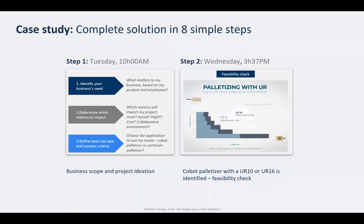So the first step really would be on your side, usually on the side of the customer itself, of identifying your business needs, the metrics, the best use case for you. So it's an internal discussion that you can have, but also Vention can support in that regard. If it's for brainstorming together, we're always available for that and seeing what would be best for you. Step 2 would be, as Marlene mentioned, just a feasibility check to see which cobots you should use, with what payload you need. So that's really a step to begin with, to see what are the main components and if it's doable on your side.